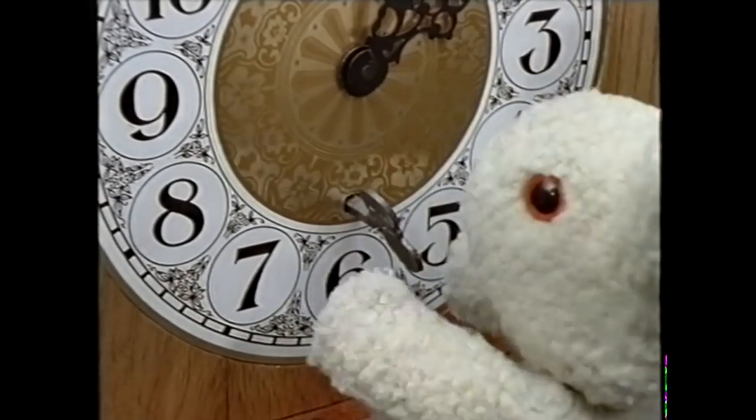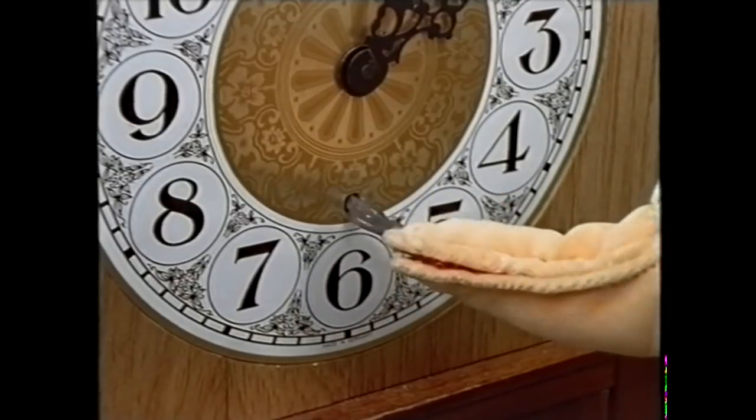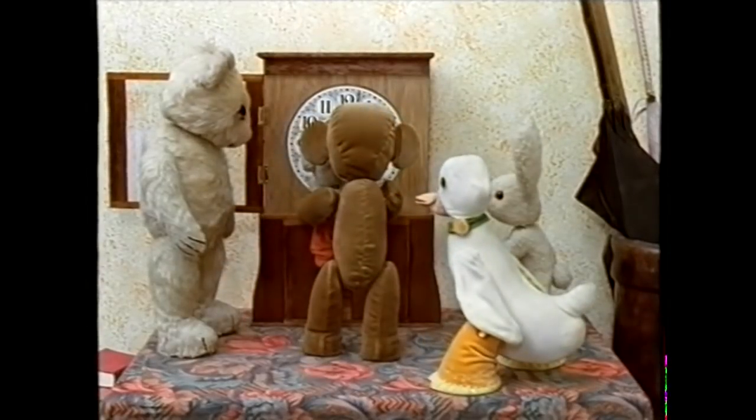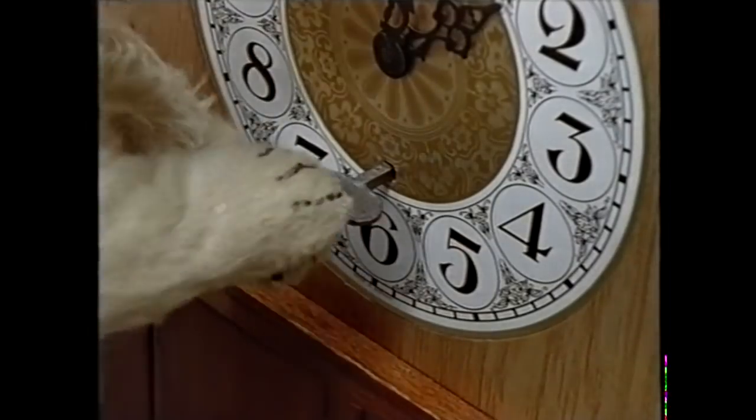First, Bramwell turned the key. Then Rabbit. Then Duck. Then Little Bear. Finally, Old Bear held his breath and gave it a big twist.